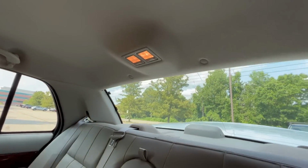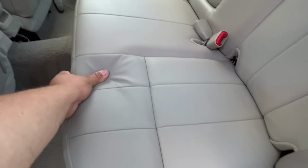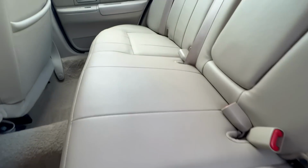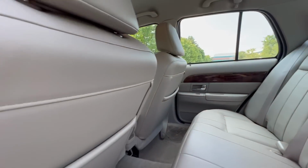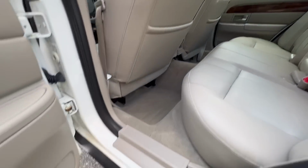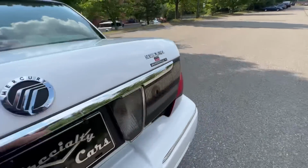Rear shelf, rear headliner, all in great shape. Back seat, again, nice soft leather. Not dried out, not hard as a rock, but nice clean leather. The seat backs, not beat up or anything like that. Let's take a look inside the trunk in a minute.